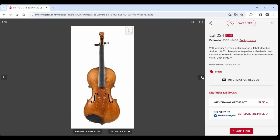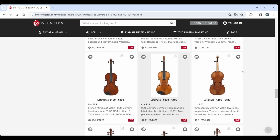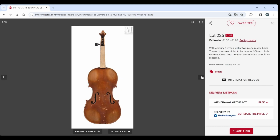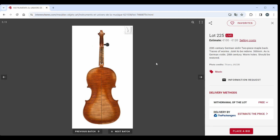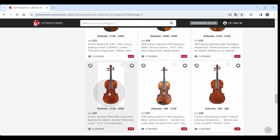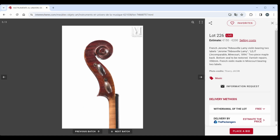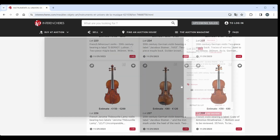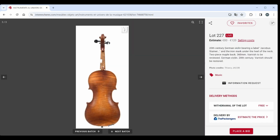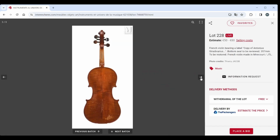20th century German violin, bearing a Jacobus Steiner label. That's got a bit more of an interesting line ahead than some of the ones that we see. 20th century German violin. Actually, shame the back on that would have been quite nice if the join wasn't open, but the rest of the violin not so interesting. French JTL violin there. 20th century German violin. French violin, labelled copy of Antonius Stradivarius.